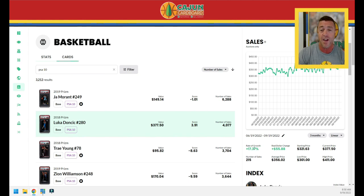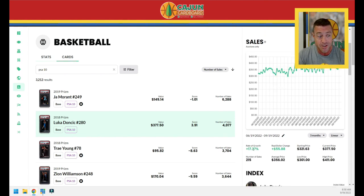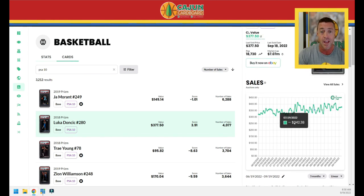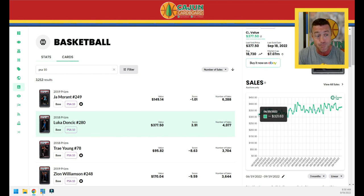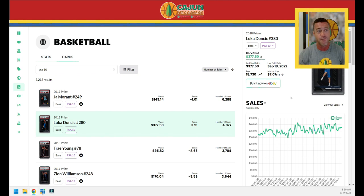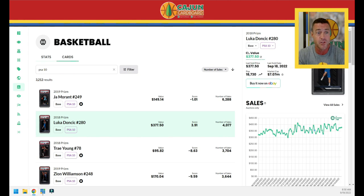Not only have we found the floor for the Doncic base Prizm, the card over 215 sales is up 17%. 215 data points is not an accident. That's not just happenstance. That's not an anomaly. That's a pretty substantial amount of data. So the card was about $321 on June 20th. The card last sold for $377. That's real money. That's a real change. That's a $50 aggregate change. We can look down here. The starting price $321, the current price $377, and it shows you that growth. So up 17% for the Doncic base Prizm.